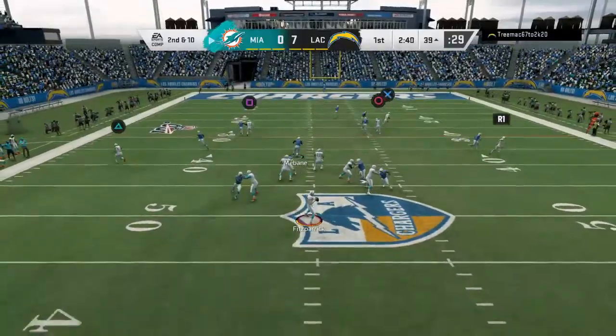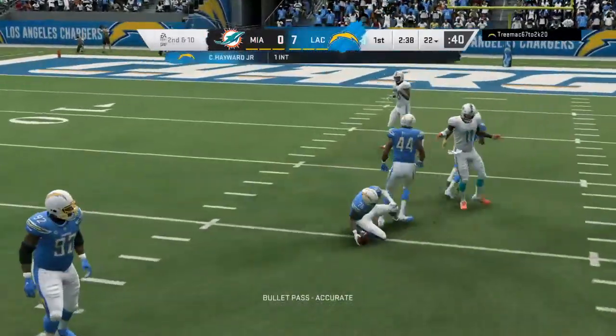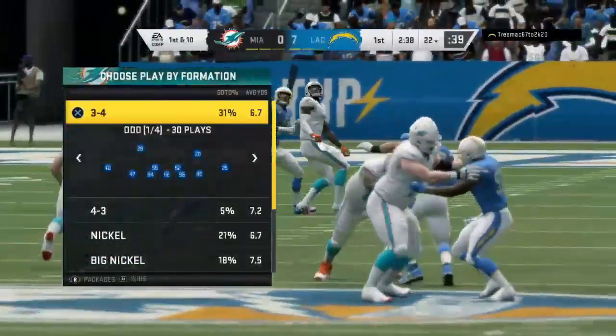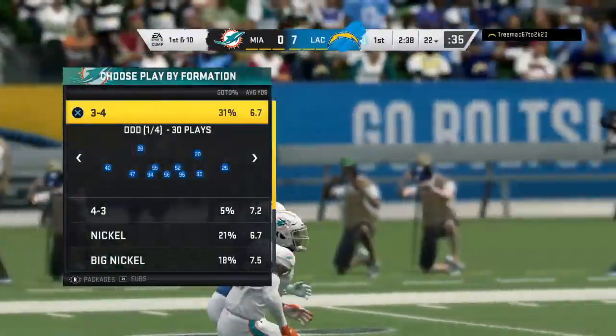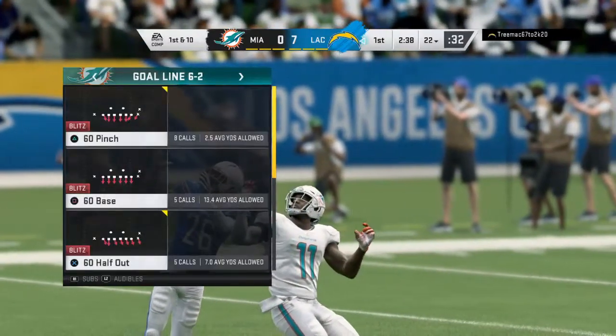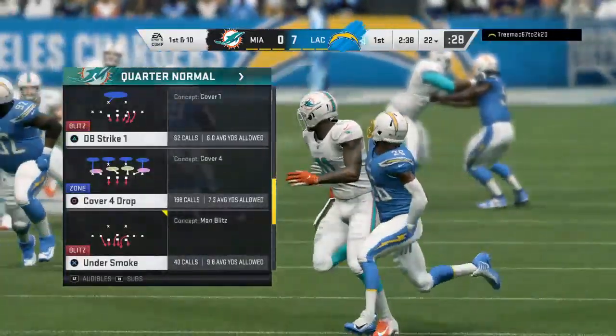Throwing again, Fitzpatrick. A 50-50 ball here, and it's intercepted. Picked off by Casey Hayward. Parker, the intended target. Well, they didn't exactly show patience there, did they? Just down a score, they come out firing right away and compound things by throwing an interception. They put their defense in a really tough spot.